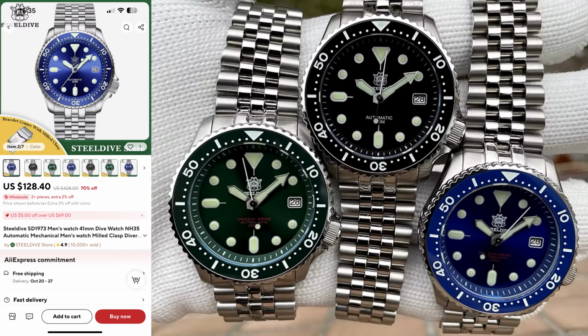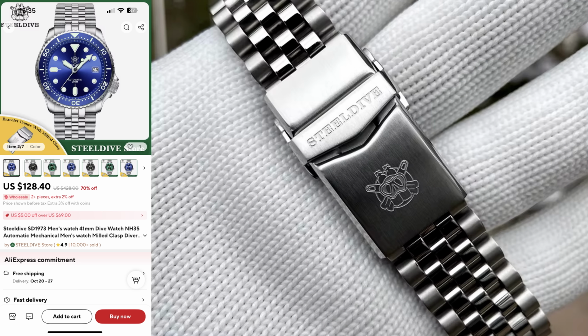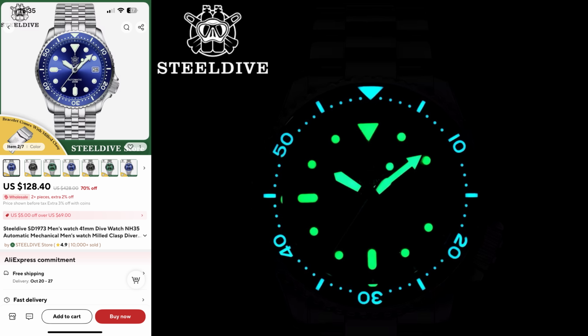Yeah, I like that. Now, the last watch I'm going to show you in today's video is by Steel Dive, a sort of SKX homage. Yeah, this one, according to this particular store, is a new release available in a few colours. Again, NH35 powered dive watch. Very familiar looking watch, isn't it? Most of you will be familiar with Steel Dive.